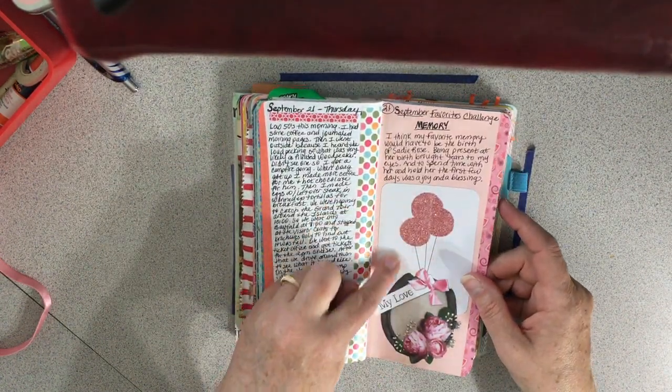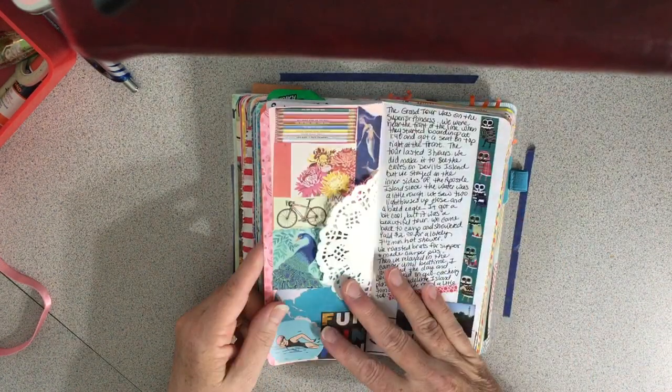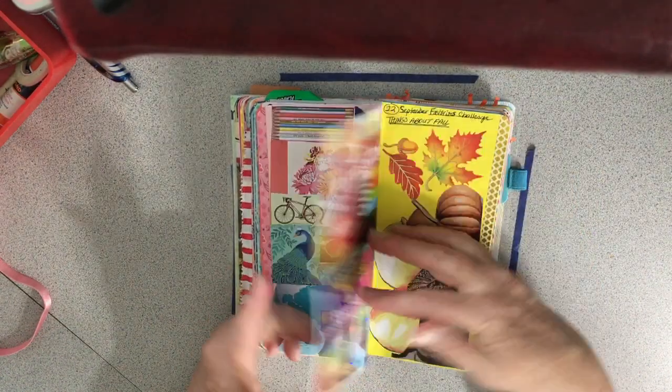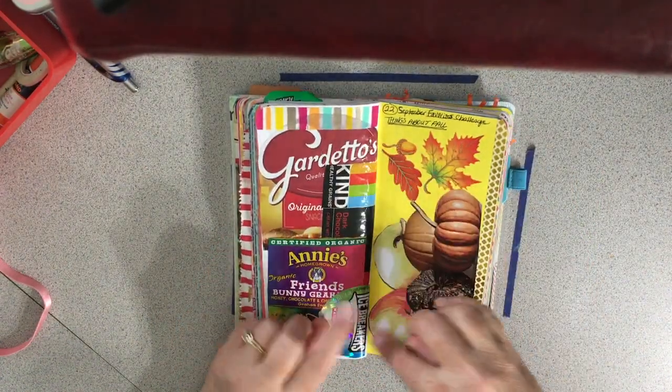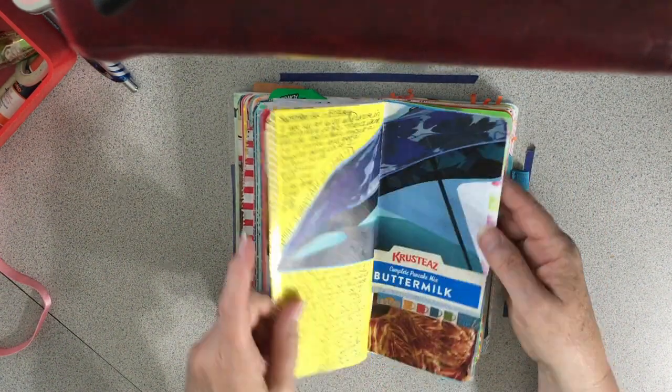Favorite memory, of course, was the birth of my little Sadie bug 5.5 years ago. Just some more things that we did, camping and packaging, and my favorite things about fall.